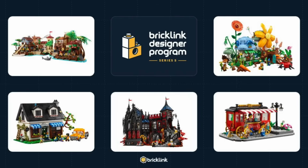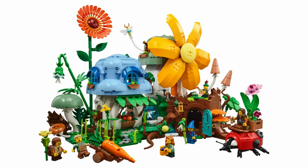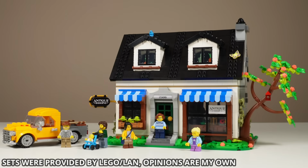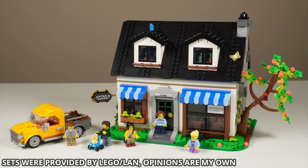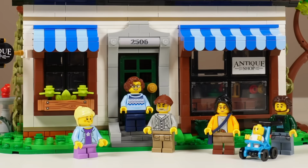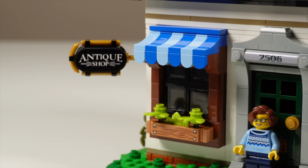Next in Bricklink Designer Program news, this Tuesday, June 10th at 8 a.m. Pacific, you can pre-order the 5 sets coming for Series 5. And thanks to Bricklink and the Ambassador program, I was able to take an early look at the antique shop. The build for the shop itself was a ton of fun, as there's just such exquisite detail that it makes you really feel like you're building somebody else's MOC.